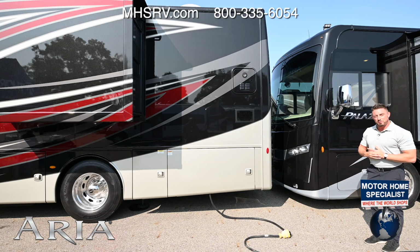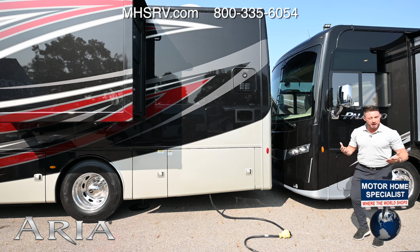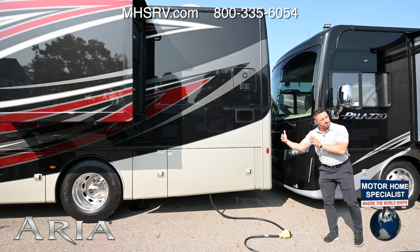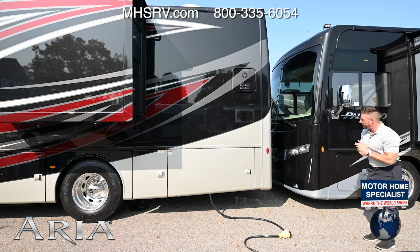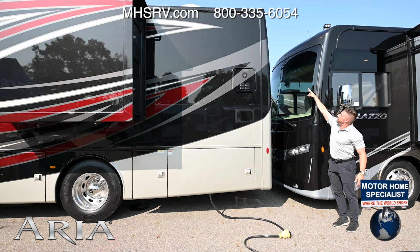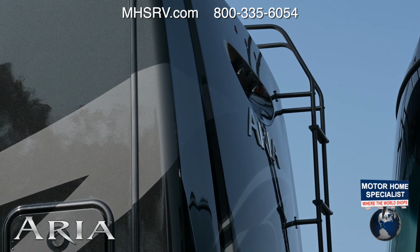Now, every Aria floor plan will also come with a true 10,000 pound hitch, meaning it can truly tow 10,000 pounds, doesn't matter what you put inside of the coach. A lot of other brands, anything less than this, what you can tow is dictated by what is inside of the motorhome. LED lights, we have these nice docking lights up top that are real handy when you're hooking up your tow vehicle or loading at night.